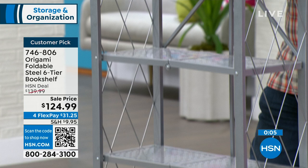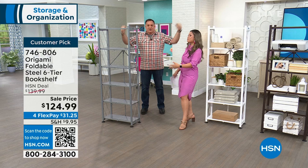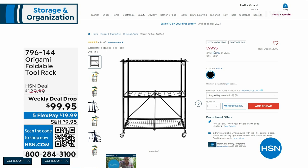Because, yes, of course, we're talking about that mama jamma, the big guy. It's the heavy duty origami shelf. Right. This is an amazing deal, so we're going to be talking about that in a bit.